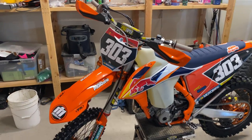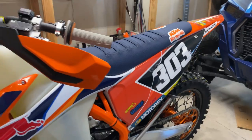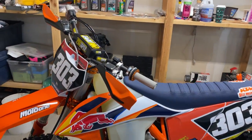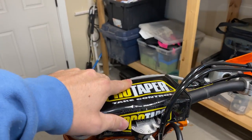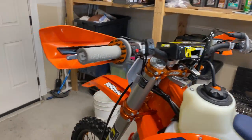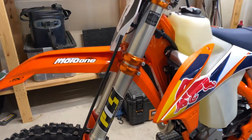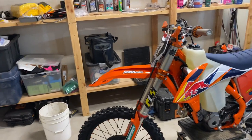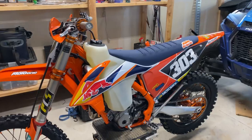So here we go. Here's what she looks like. Man, she's clean. Insidious Design threw some numbers together in less than 24 hours, so I got her stickered up so I don't have to run temporary plates at the race anymore. Stole pretty much everything off my Husky, so I've got still the ProTaper bars. They're a little bit flexier than the neck ends. My Precision Racing Steering Stabilizer is on there. I even stole my suspension off my Husky, so I got ProLine suspension, making this thing smooth as can be. Suspension only had about 10 hours on it, so I decided to pull that over so I don't have to do it over again yet.